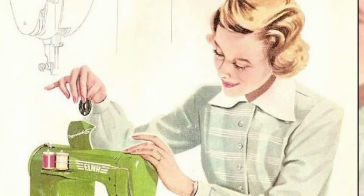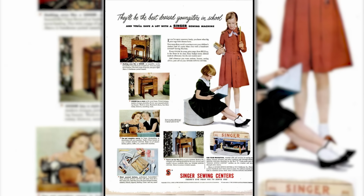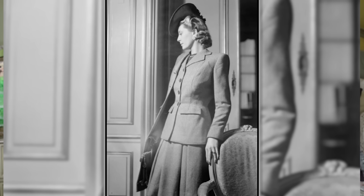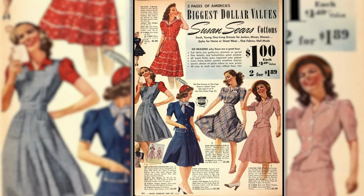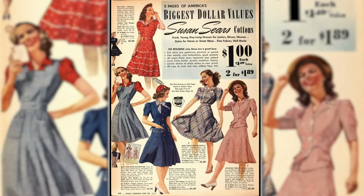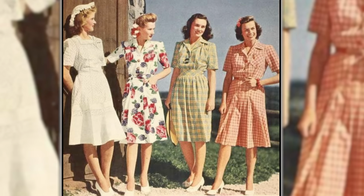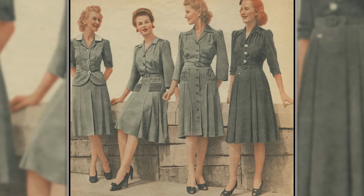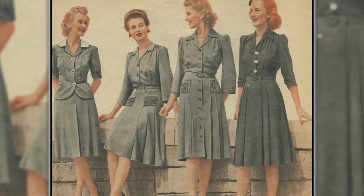Accessories played a crucial role in elevating these repurposed outfits. A simple dress could be transformed with the addition of a well-placed brooch, a stylish hat, or a pair of gloves. Many of these accessories were handmade or refurbished, adding a personal touch to each outfit. Women took pride in their ability to turn the ordinary into something extraordinary, often using scraps of fabric, old jewelry, or even household items to create their accessories.